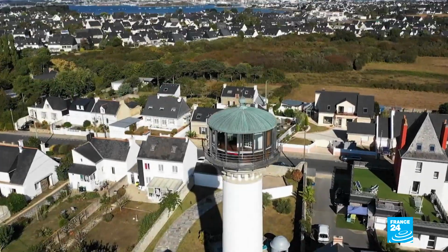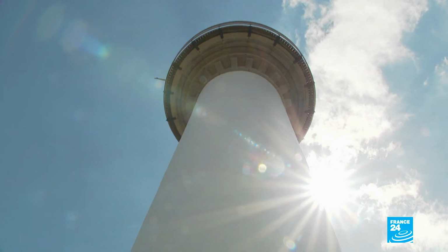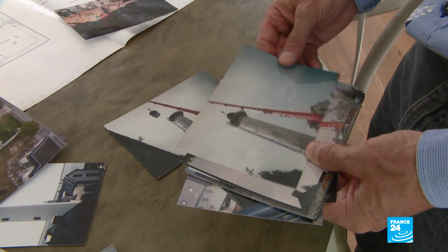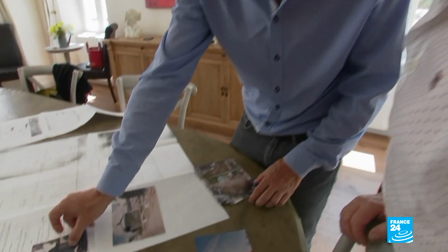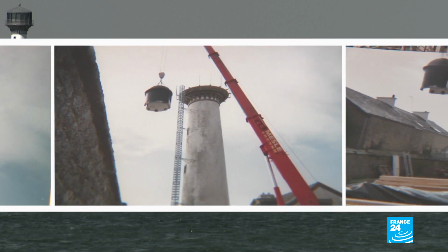In Brittany, the fate of the KERBEL lighthouse also changed in 2004, when its new owner achieved the feat of installing a guest house at the very top. You can see all the stages of the work carried out. It's extraordinary. Here we cut the base of the turret. We brought it down with a crane.